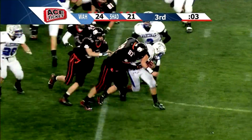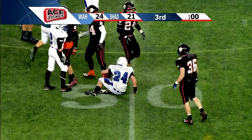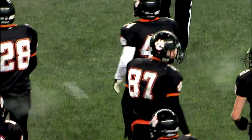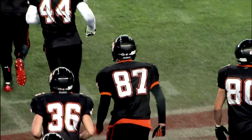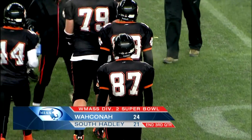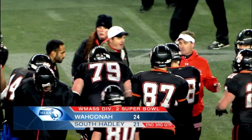2nd and 8. Good job. Wells goes left and he gets knocked down again. So the defense, Wiggy, starting to step up on both teams here in the 2nd half. And I think that's what you're starting to see now. There you go. That's the end of the 3rd quarter. We've got 1 quarter left to go. It's been a good one. Wahconah by 3. Who wins this Division II Western Mass Super Bowl? We'll find out when we come back.